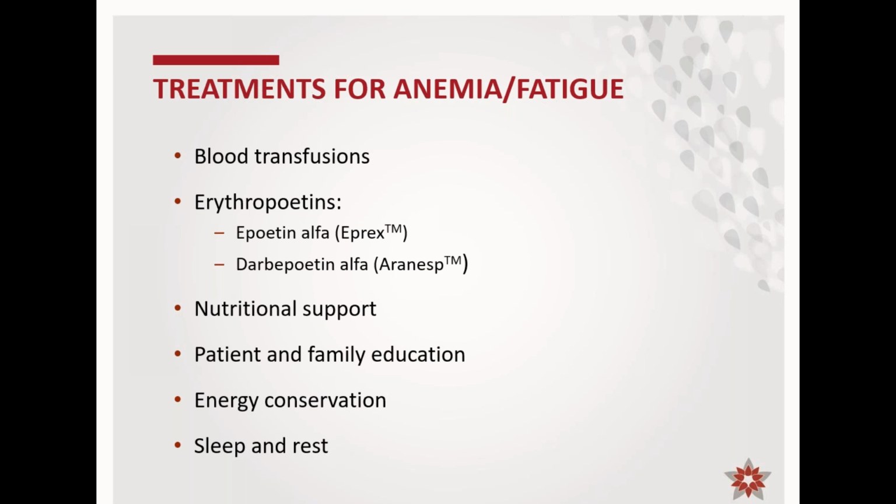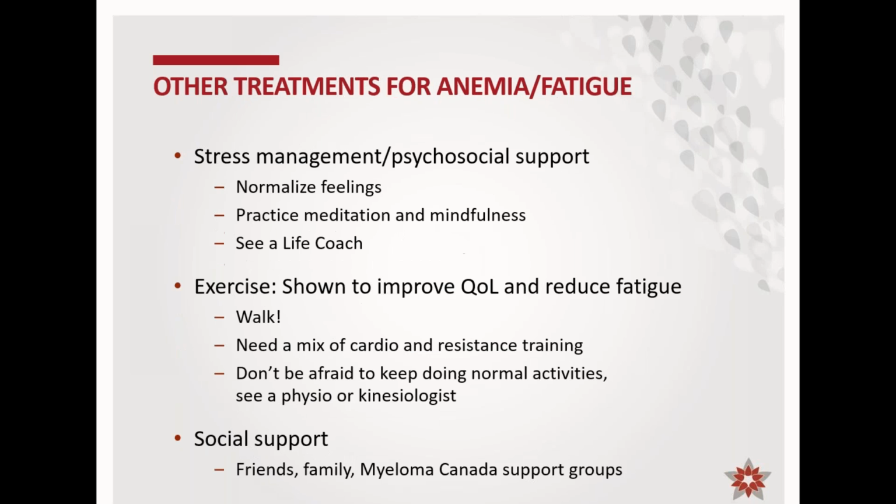I'm going to talk to you about some nutritional things. The other thing is patient and family education, just knowing that these are the things that you can do. Energy conservation, so make sure you take a nap if you need it. Sleep and rest are very important while you're on treatment. Your body's working really hard to fight this disease. It's working really hard to get rid of all these drugs, trying to pee out all of that myeloma, basically. So you really need to rest.